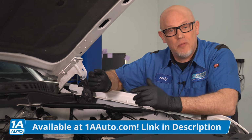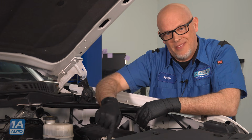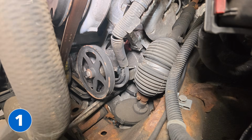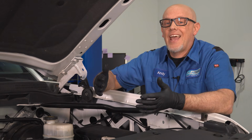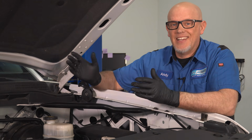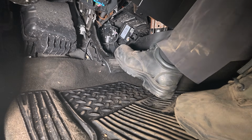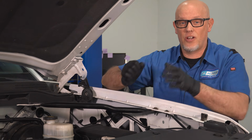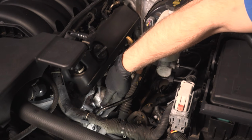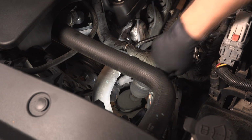Now let's check out problem number 1. It's a vacuum pump that's right down here. What the vacuum pump does is supply vacuum to the brake booster. So the symptoms you're gonna have when this starts failing is no brake pedal assist. So it's gonna be very hard to push on the brakes, maybe even hard to stop the vehicle. So if you feel those symptoms, most likely you got a bad vacuum pump.